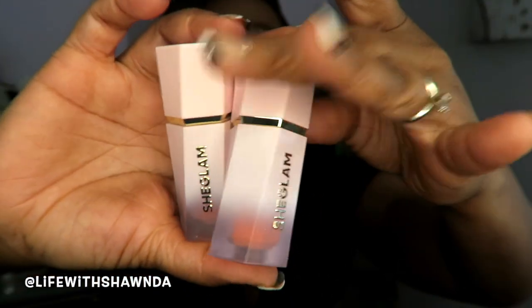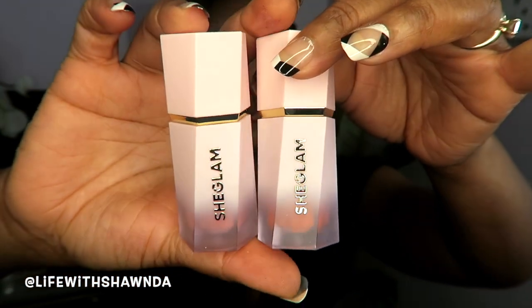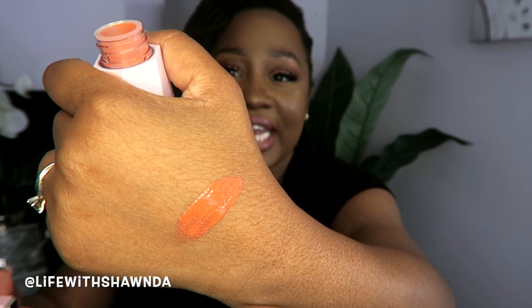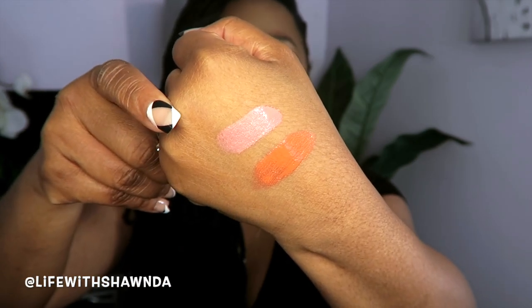I'm gonna open these up and swatch them so you guys can see what they look like. I am so impressed by the packaging on these. Look at these. These look really expensive and classy. I cannot wait to show you what these look like on the swatch. Looks like you get a decent amount of product in here. Really big, not even a doe foot applicator, but a really big applicator. I'm just gonna push it, oh my goodness. Look at that pigmentation. That is beautiful. So I have both of the cream blushes swatched on my hand right here.